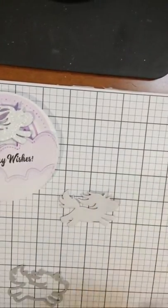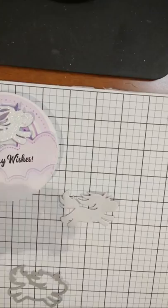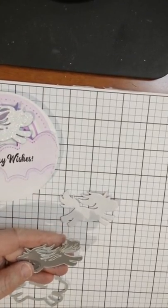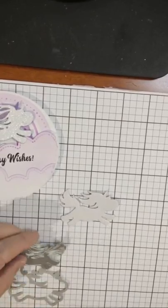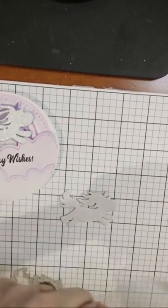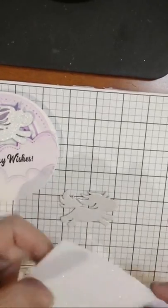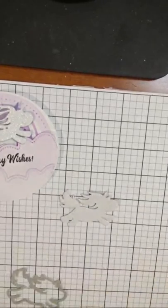Now we're going to take our detail die, and we're going to cut that on whatever we're going to put on the top. I do have some glitter paper in my stash. I just happen to have some. I'm going to put that there, and we're going to die cut that.